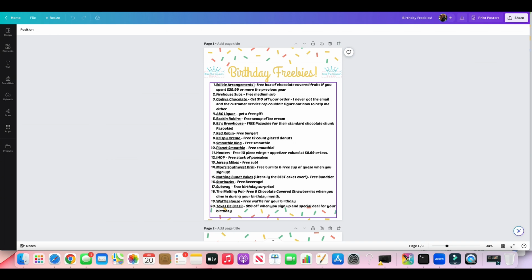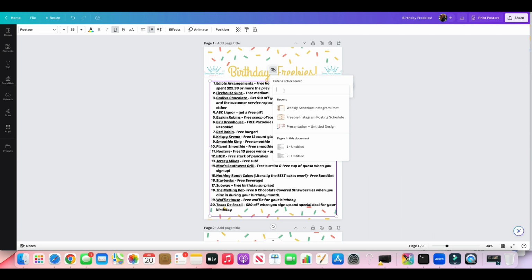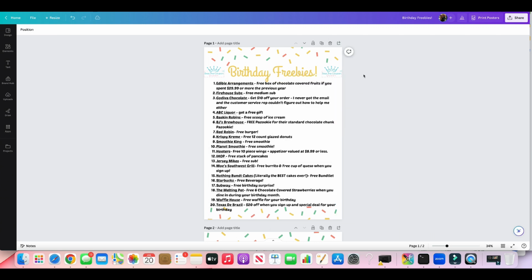So all you have to do to add a hyperlink is you're just going to highlight. Then there's this link that pops up right here. So you're gonna click it. And then you can add whatever link that you want for that thing. So that makes it really easy too if you want to link to other things, other resources.